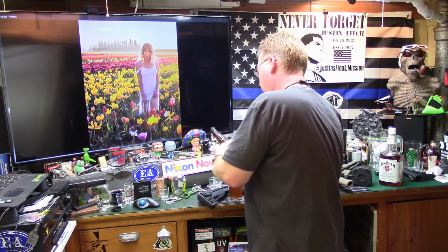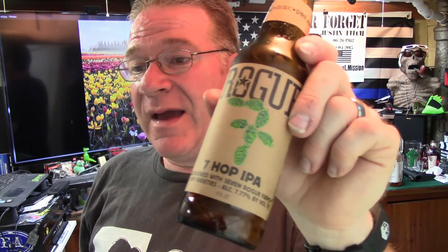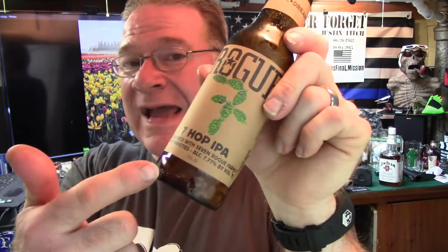Rogue 7 hop IPA. This is a beer that I really like. I'm going to give this a 9. I would have gone higher with it if they would have, say, bumped that number up. But it's a 9.